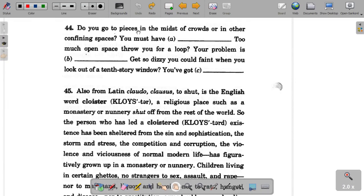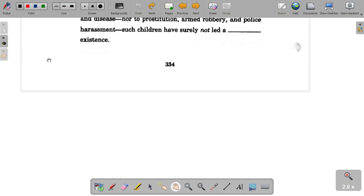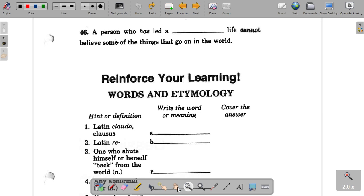So if you are afraid of crowds or other confining spaces, you would have what kind of fear? Claustrophobia. Good. Too much open space would make you what kind of phobia? Agoraphobia. And then if you are afraid of heights, you have? Acrophobia. Good. Let's see. The word they're looking for here, cloistered. Cloistered just means sheltered from the world, basically.